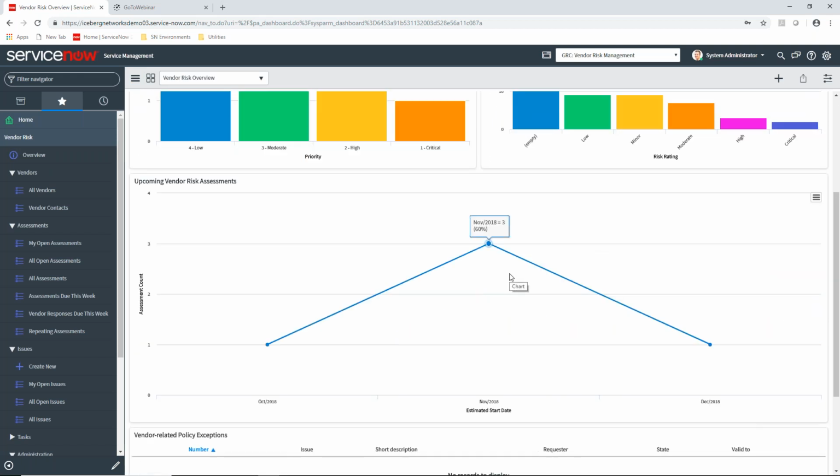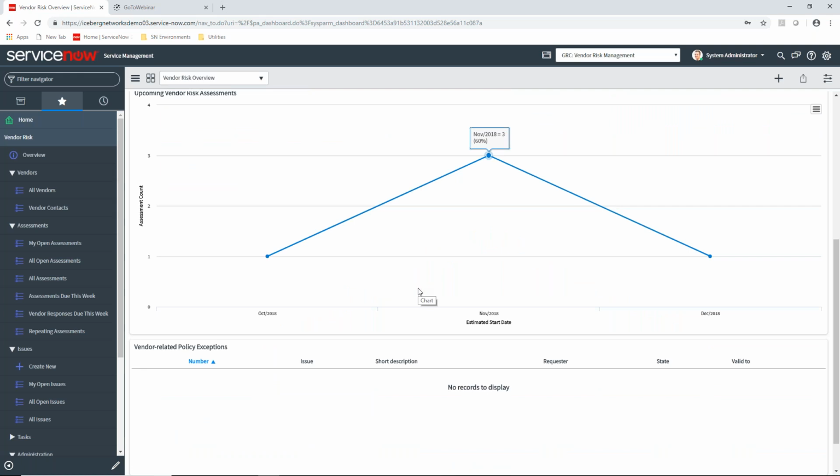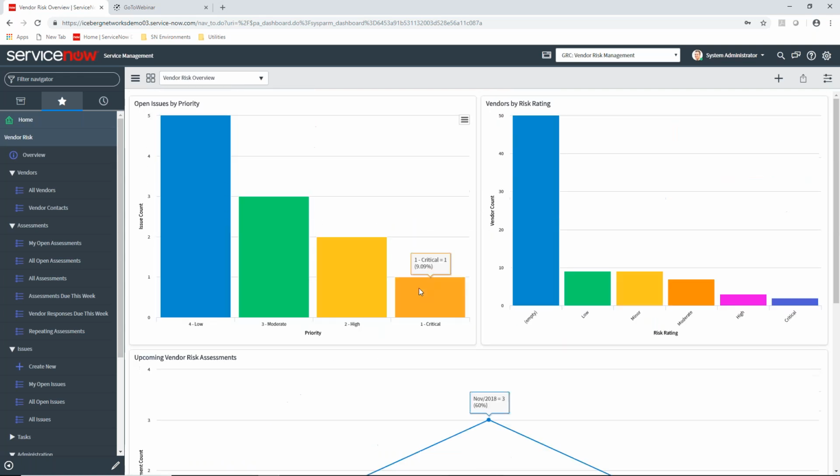If I scroll down, now this is where we start to see some of the big wins, when we start to manage a couple of assessments. So right now in our demo data for today, I've got one assessment for October, 3 in November, and one back in December. In the real world, you're dealing with dozens, if not hundreds, if not thousands of assessments across that vendor risk organization. So this allows me to start to see the velocity of the workload that I have coming up with my vendors. And down here, if I had some vendor-related policy exceptions, I'd see those as well.